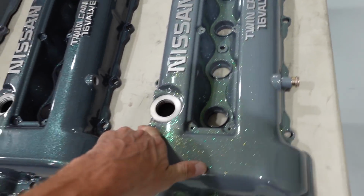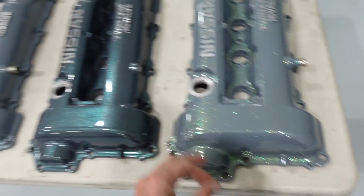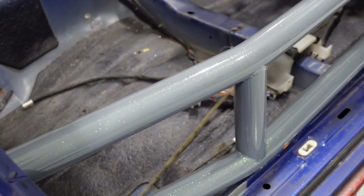There's a little bit of gold in it. I think he laid it on a little bit thicker on the cover, but on the cage, it's gonna look amazing contrasting on the lime green.